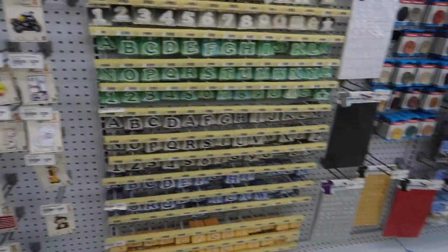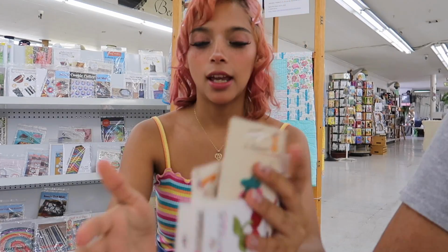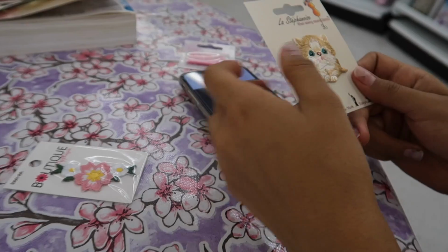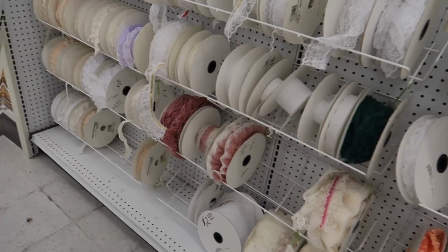So we found the patches, guys. Look how many there are. They even have letters. Oh my god, look at the cute butterflies. These are so cute. I have a handful of patches here in my hand, and right now I'm gonna decide which ones I should use on my clothing. I like how this looks, but this is kind of funny. That's so cute. If you really like it, just get it. I love it. Now we're looking for lace.